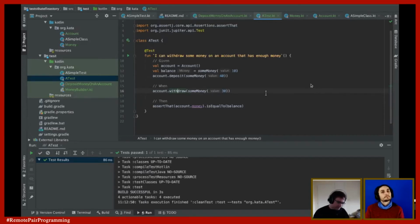Okay, so this line here raises a lot of questions, because you're using deposit and you are testing withdrawal, but in your given, you're using deposit. Yes. The other option is just to make an account with that much money, yes, but that would break encapsulation somehow.